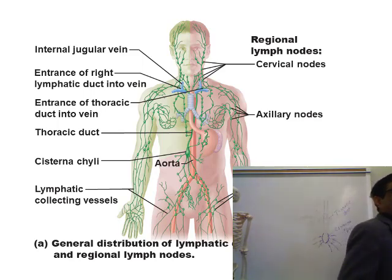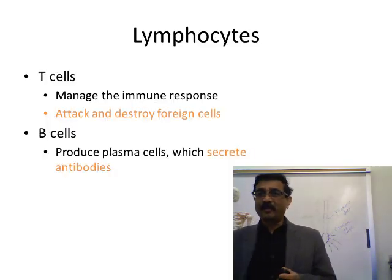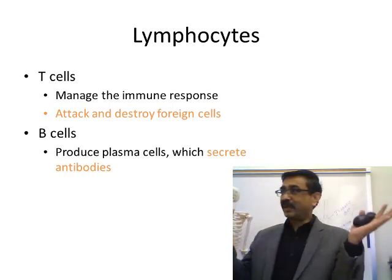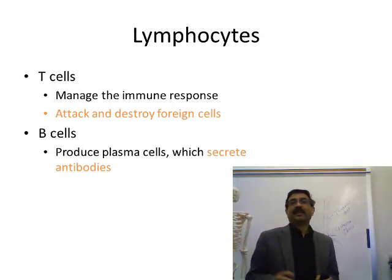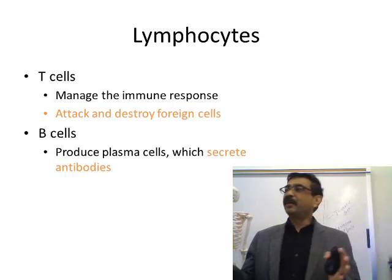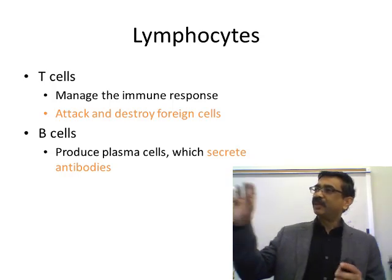The main warriors or fighters of the lymphatic system are the lymphoid cells, T cells and B cells. Both are lymphocytes, T lymphocytes and B lymphocytes. You have seen lymphocytes under the microscope, one type of white blood cells, remember? Neutrophils, eosinophils, basophils, lymphocytes, monocytes. So lymphocytes are white blood cells. There are two types, T and B. Under the microscope, you can tell which one is T, which one is B. T and B are two types of lymphocytes, and those names are based on their functions.